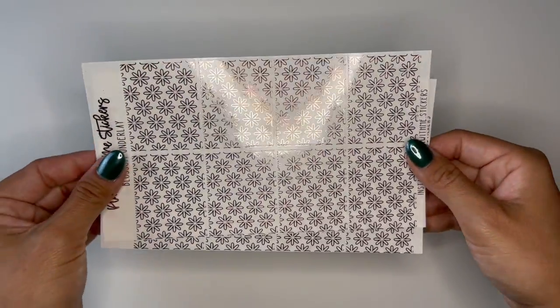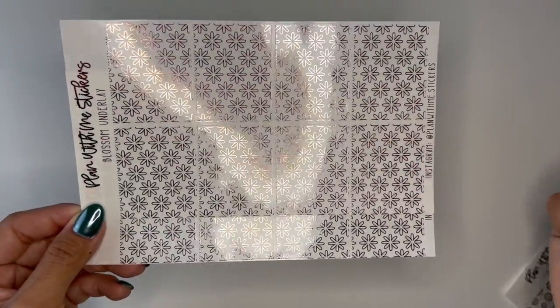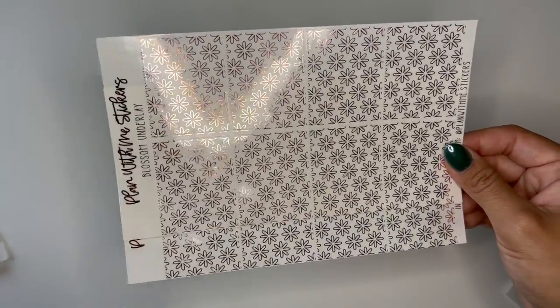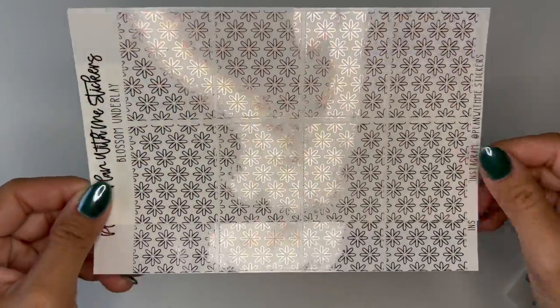But here is the new Blossom. It is quite different than the original one, but I really like this one a lot. I like how big it is. Maybe in the future I'll come out with another one, but I don't know. This one is in rose gold.